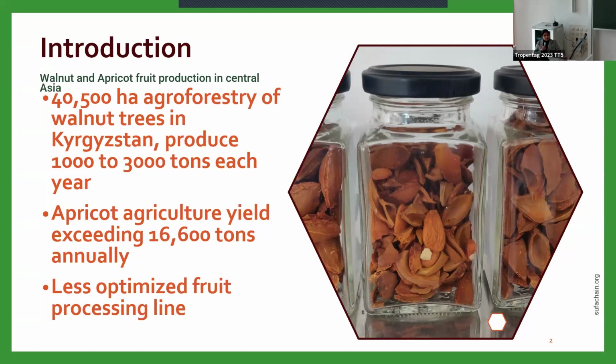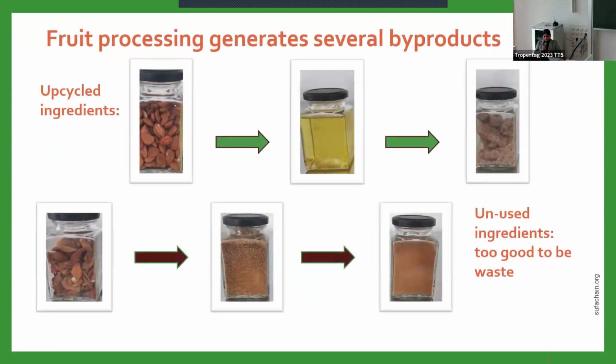So our goal is to utilize these waste streams in a useful way that could benefit the farmers of Kyrgyzstan and also some companies in Germany. Right now, they are upcycling ingredients like the nuts from the apricots, for example, to extract the oil for cosmetic products and serum product development. The end product after extracting the oil from the nuts is utilized as animal feed. But my focus is on the shell, which I think is too good to be waste. Imagine the trees give 10 kilos of fruits, and after processing, 3 to 4 kilos of shells only go to waste. It's not a good idea to just waste it or burn it for energy production.